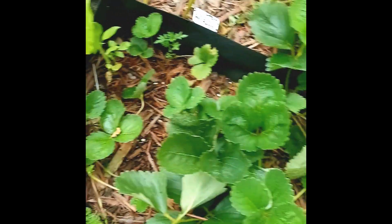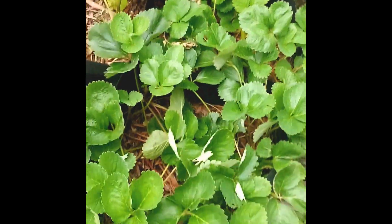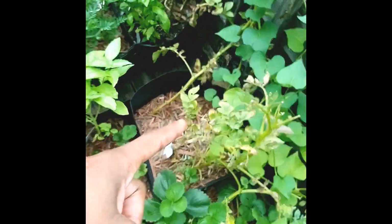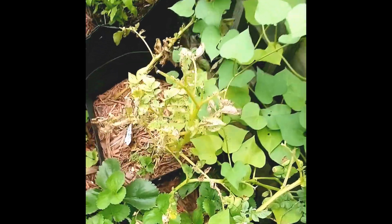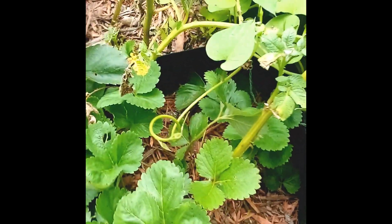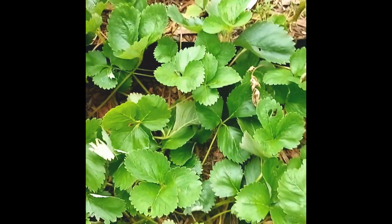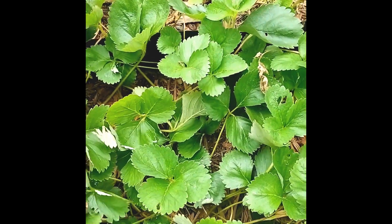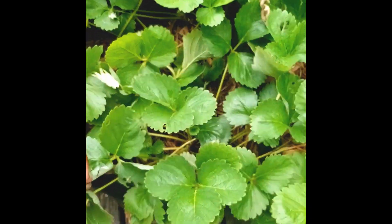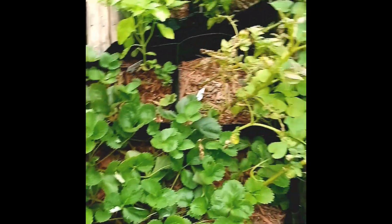Strawberry done completely took over this container. As you can see, the only compartment that don't have strawberry. I lied. One hopped over here too. They didn't bring me any fruit though, so I'm just gonna keep these in here till next time. And so that's how I'm playing that with the strawberries.